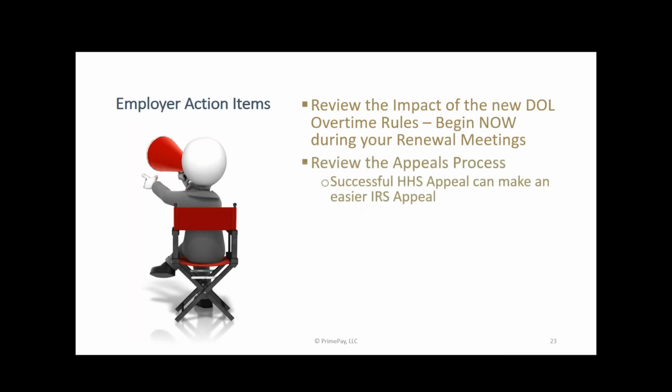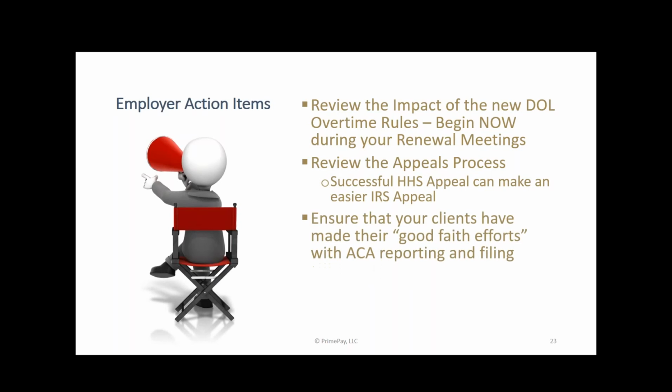Also review the appeals process. If your employer has not received an HHS appeals notice or an employer notice yet, they're going to, potentially. Not all, but if an employee did qualify and receive an advanced premium tax credit, they indeed could receive that notice. Also, if they have e-filed their Forms 1094 and 1095, the IRS could be asking for that appeal as well. Remember that a successful HHS appeal, while not a guarantee, can certainly make that IRS appeal much easier to attain.